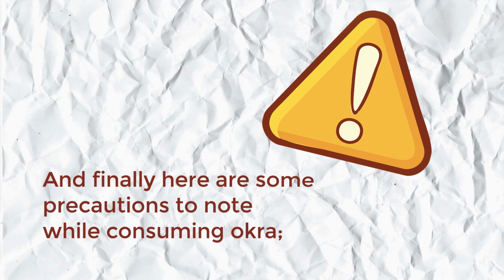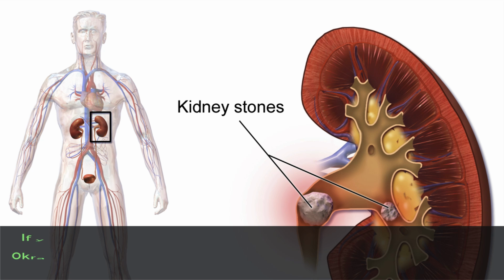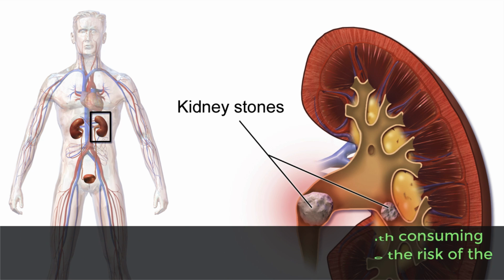And finally, here are some precautions to note while consuming okra. Even though little research shows the negative effects of okra, the following may be possible. Number 1, if you are prone to kidney stones, be careful with consuming okra because it contains oxalates, which increase the risk of the condition.